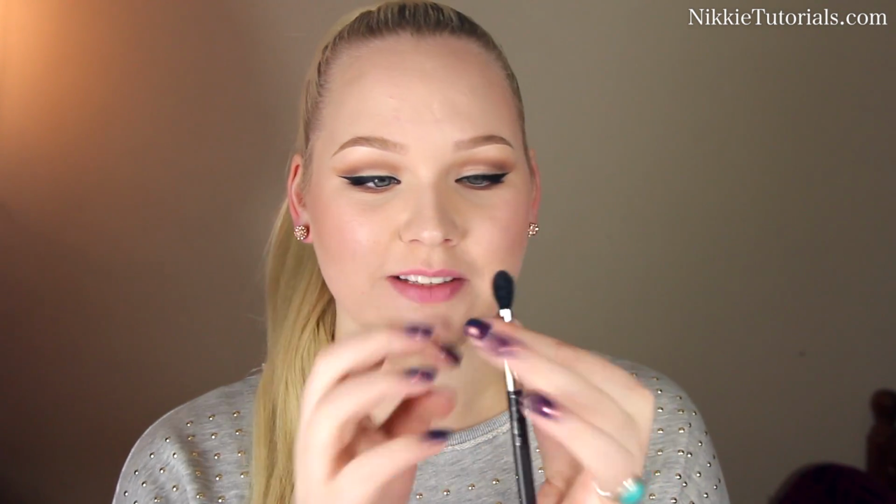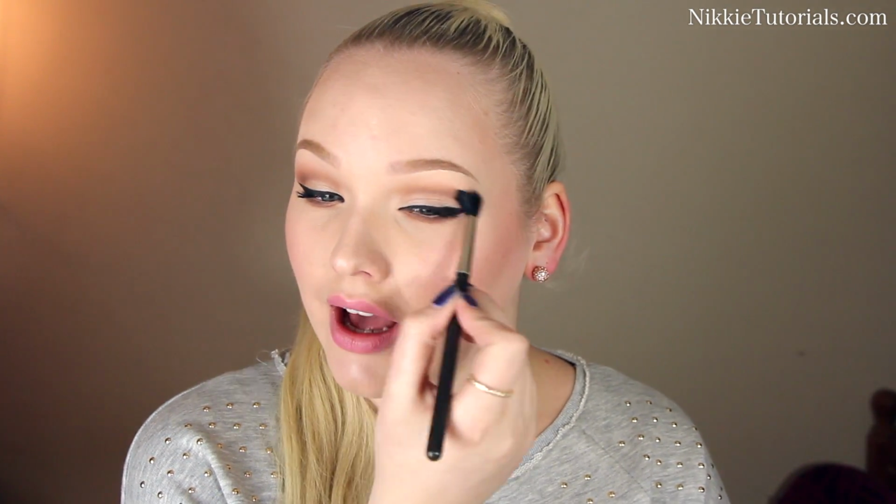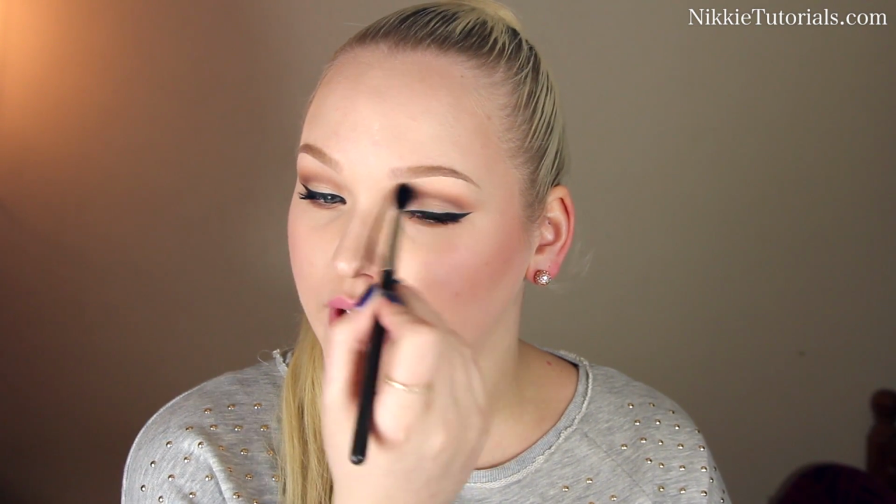And then I love the MAC 224 because it's big, it's fluffy, but still precise. So it may look as if you couldn't do anything with it, but literally you just put your brush in your crease, do windshield wiper motions, and it's blended out, but in a really nice, natural way. I love this brush. I have 3 of them as well.